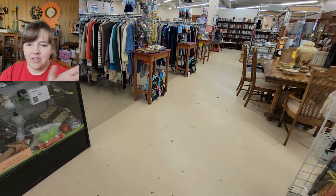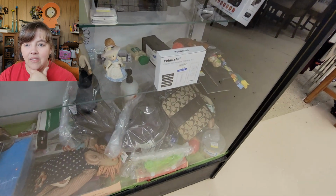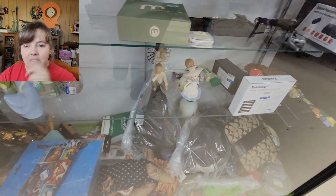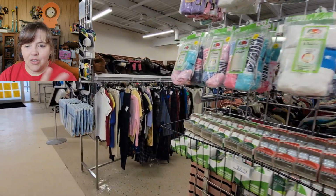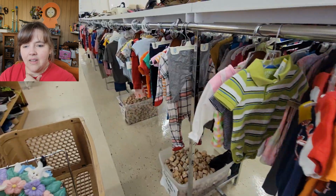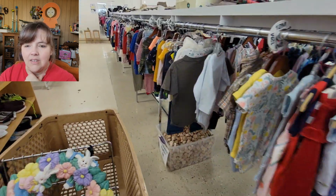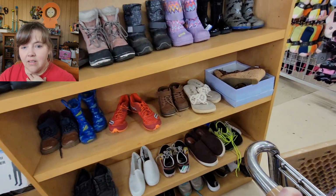And then this is from the front of the store, kind of looking back towards the furniture. One of their cases that they have here of some items. You can see the little figurines in there, some Avon, some perfume. This is looking towards the kids' aisles, there's the front door. This is their baby section.